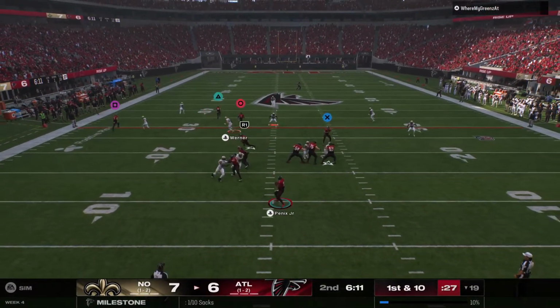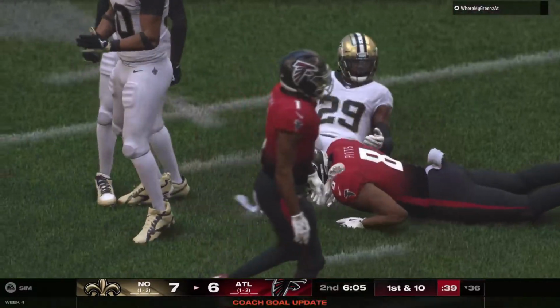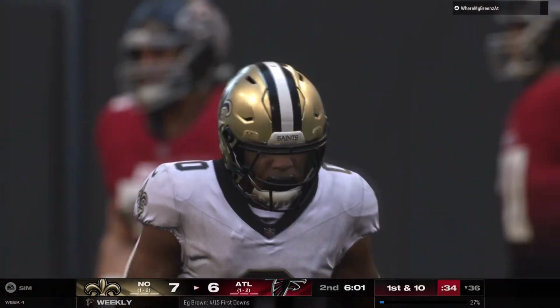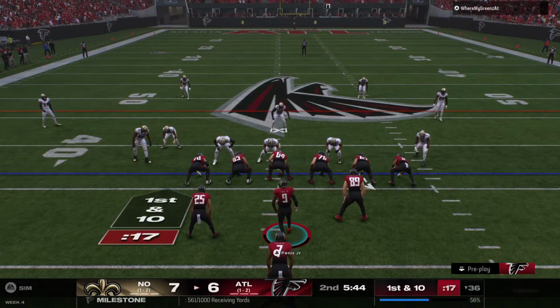Penix here from the gun. He'll get this complete to Pitts. And this one's brought to a halt at about the 36-yard line. It's a gain of 17 on that one. And it's good for an Atlanta first down. First and 10 at the 36-yard line.